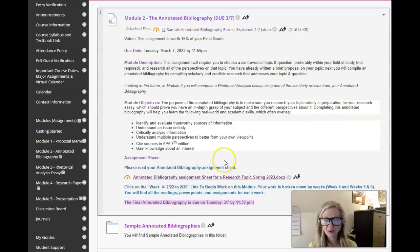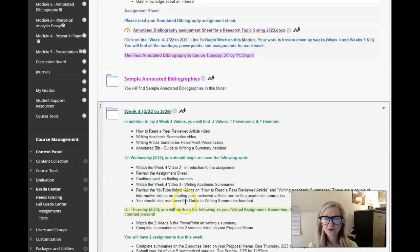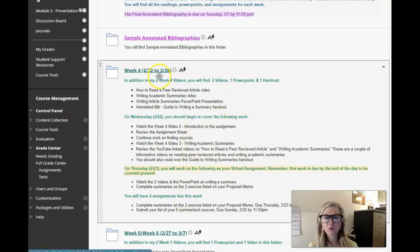You're going to look through those sample annotated bibliographies. Then you're going to come here to week 4 and work on doing summaries for your 5 articles. On Thursday, you're going to submit summaries on the first 2 articles as your virtual attendance assignment. And then on Sunday, you're going to submit the remainder of your summaries for the additional 3 articles, 5 in total. And that'll take care of week 4.